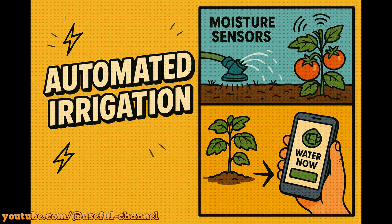The second innovation catching attention is automated irrigation with moisture sensors. In 2025, watering your plants by hand is no longer necessary. Smart irrigation systems now use soil moisture sensors connected to a simple app on your phone. These systems monitor the dryness of your soil in real time and water the plants only when needed, saving up to 60% of water annually.